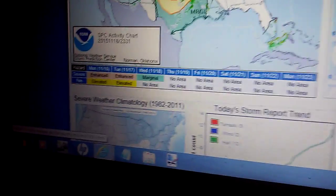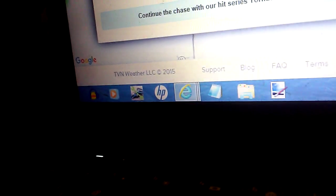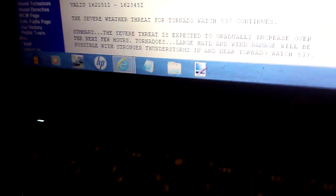Let me read you the previous mesoscale discussion about this tornado watch. And there's tornadoes still on the ground. You may not see condensation on the ground, but it's on the ground, I think, because there's an area of spinning dust right there. The threat for tornadoes, large hail, and wind damage is expected to increase over the next 2 to 3 hours. That was issued at 3:51 Central Standard Time.